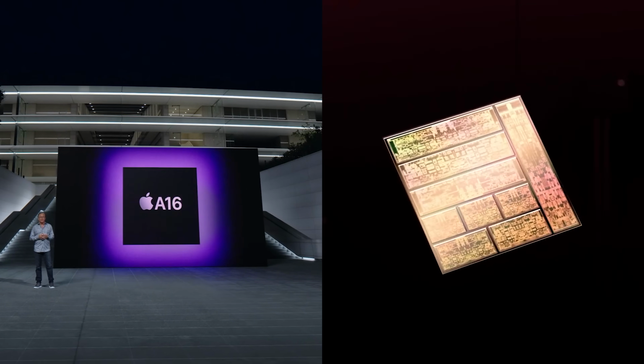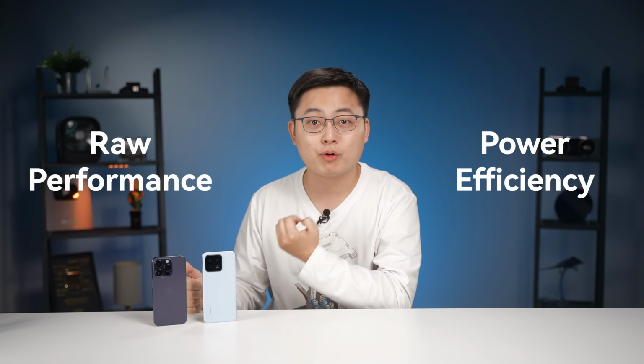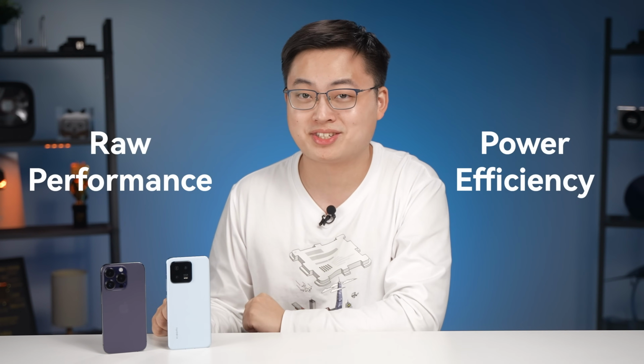In a previous video, we went through most of the flagship smartphone SoCs on the market, but since then, things are changing a little bit. We've got two new contenders here, the two best flagship chips right now in 2023, Apple's A16 and Qualcomm's Snapdragon 8 Gen 2. And I know you guys are really excited about these two, about their raw performance and power efficiency, and I can tell you this is going to be very interesting this year.